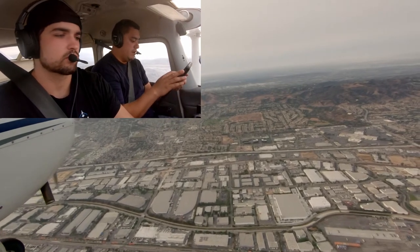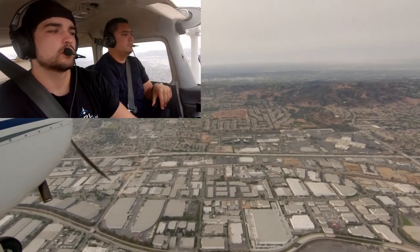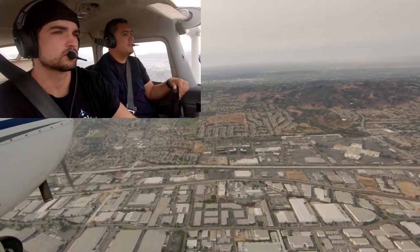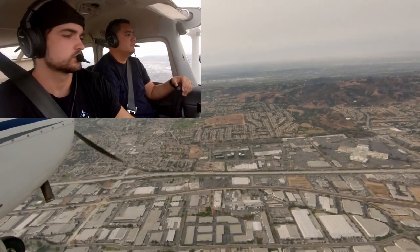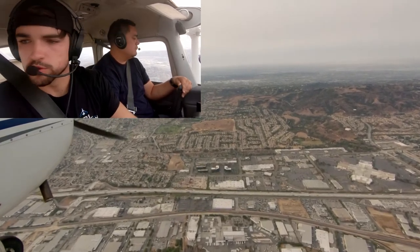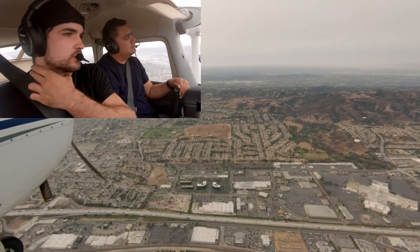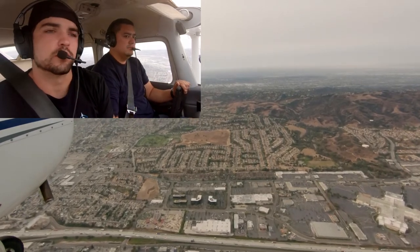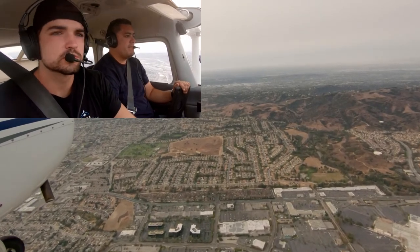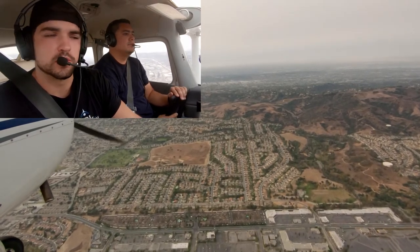All right, you can let them know we are about, let's see, right now we're saying we're about 8 miles to the north. Fullerton Tower 80238. Fullerton Tower 80238, we're 8 miles to the north with India. Cessna 238, enter right base for runway 24. Right base for runway 24, 238, we'll be doing a couple laps of the pattern.